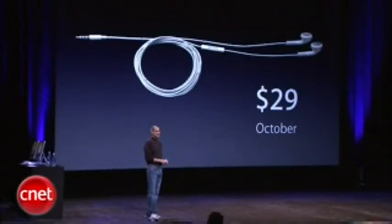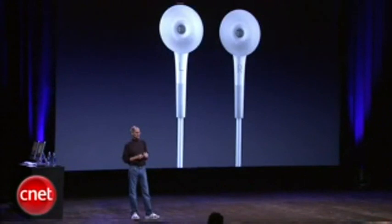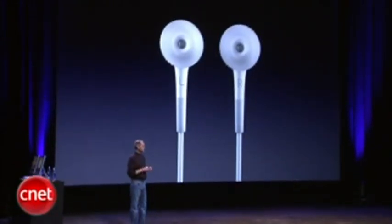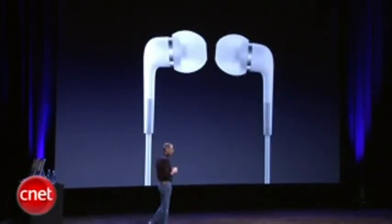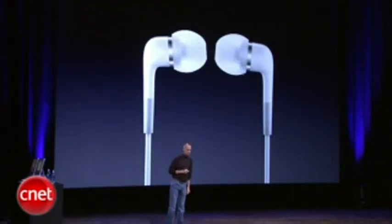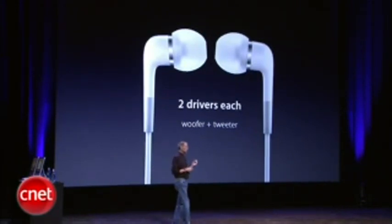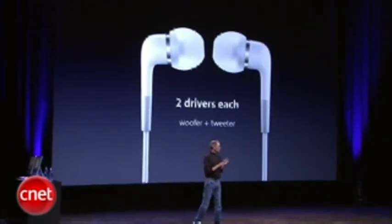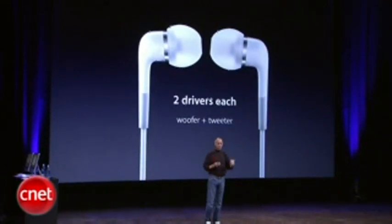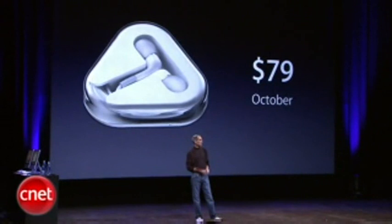We've also got some new in-ear headphones. And these, we think we finally got these right. They ship with three sets of earbuds, so you can pick exactly the ones that fit your ears. And they've got two drivers each in them, a woofer and a tweeter in each side, which is something you normally don't find until you get pretty expensive headphones. And these headphones are going to sell for $79, and they're going to be available in October.